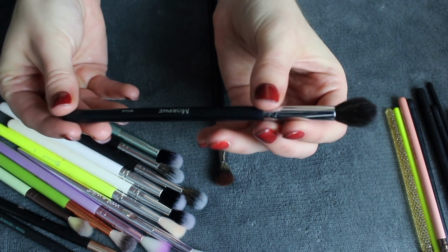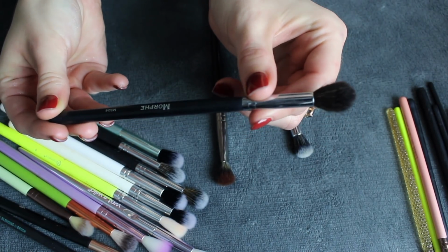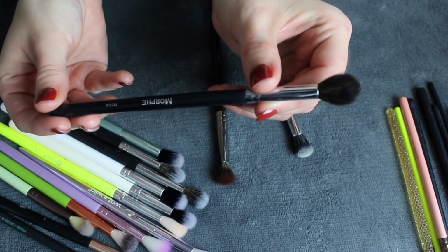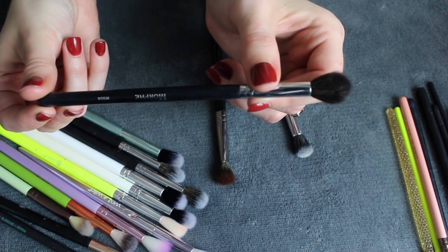This one is the M504. This one I used for a while, but honestly, it's just way too big. It's definitely my biggest blending brush, and I don't like picking this one up. It's way too big. I like a little more precision with my eye looks.